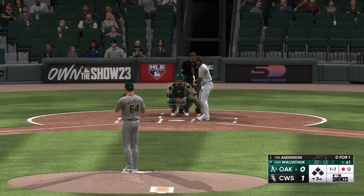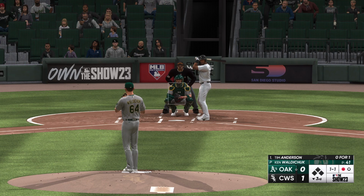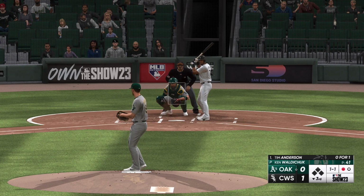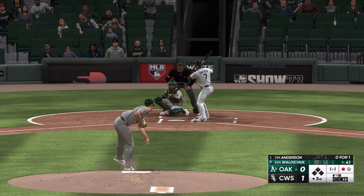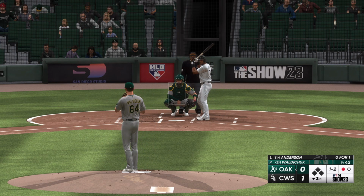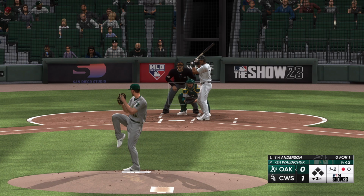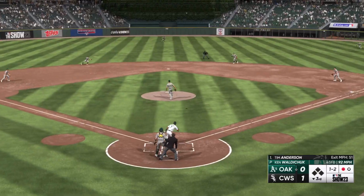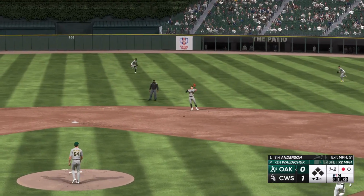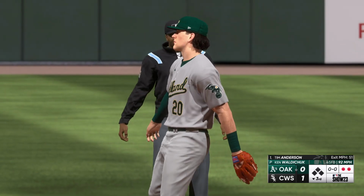Tim Anderson. Ball to strike. And that's in for a strike. Popped up right side. Geloff makes the catch, and there's two away.